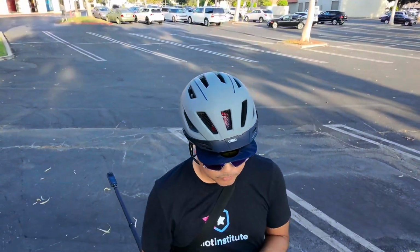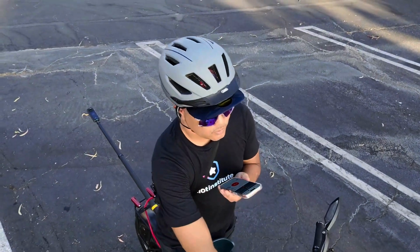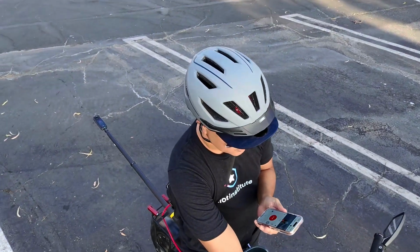There's one cool feature of the DJI Neo where you can connect it to your iPhone and it presents itself as a separate audio file, and you can talk over your recordings and it also eliminates the sound of the drone.